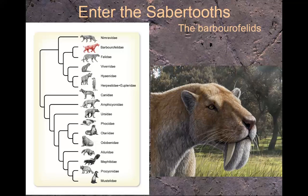But there were other saber-toothed cats. No, sorry. Other saber-tooths. I'm confusing you, and it is complicated enough. Other saber-tooths, which belong in a completely different family, Barbourophilids. If you see the arrangement in that phylogeny, you see they are very close to the Felidae. That's what biologists call a sister group. They are so close that they are like sisters. And that's the way we have been seeing it for the last few decades.